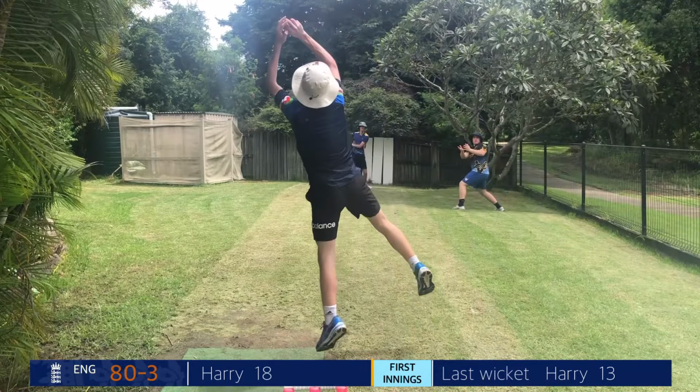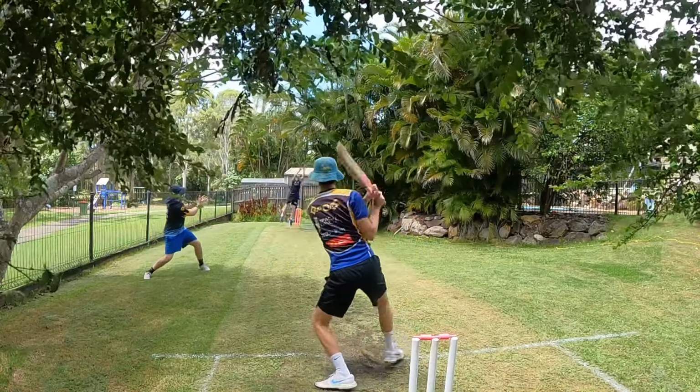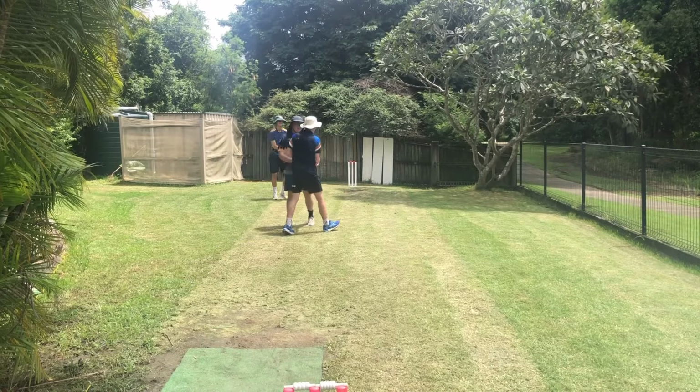Oh, trouble here, trouble. This is absolute disaster for England. And that really is a complete tragedy. Mark Ramprakash is the man.